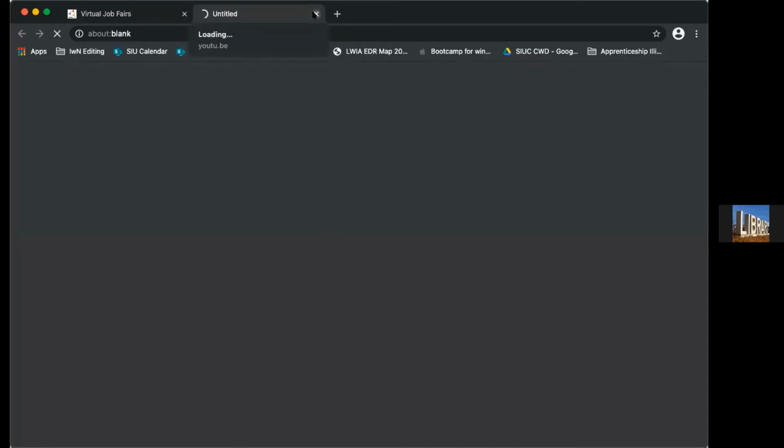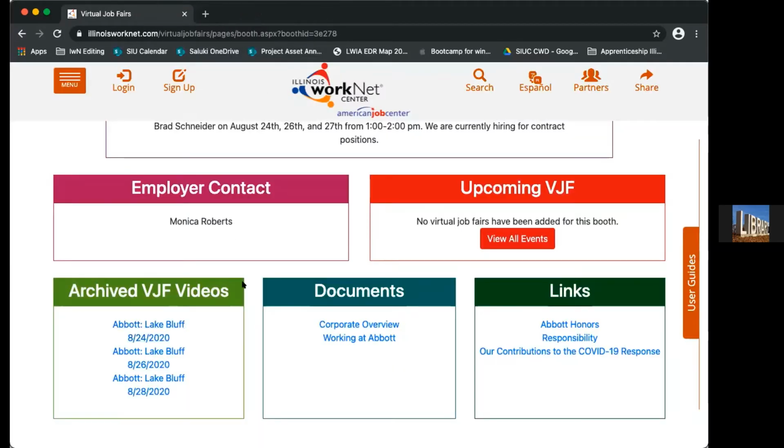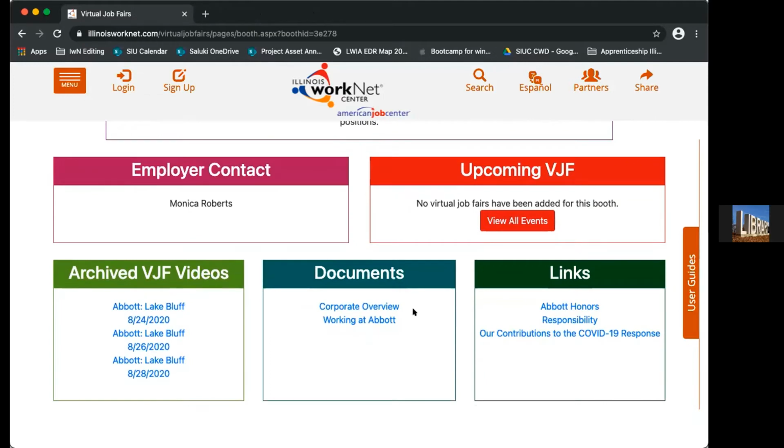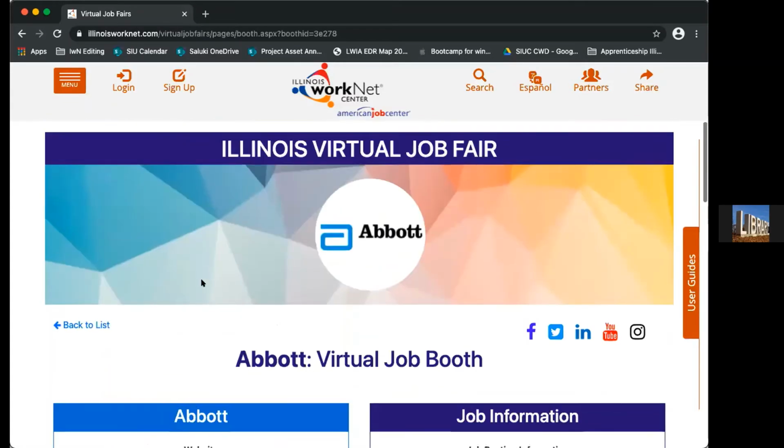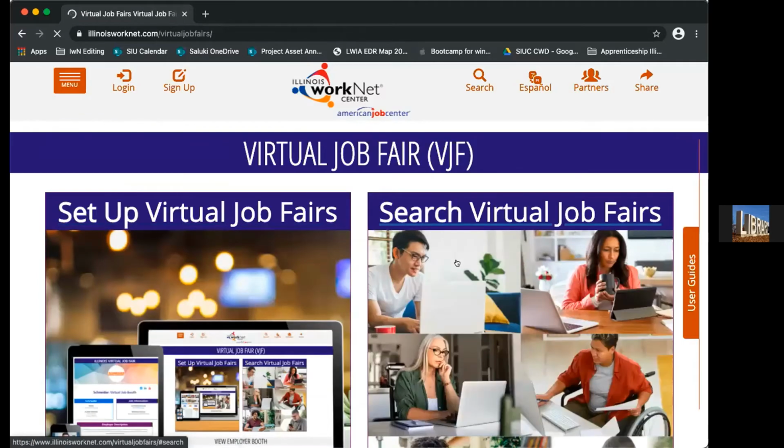This is my internet connection perhaps not working properly, but under the document section, you can see that they've included some handouts with a corporate overview, working at Abbott, and what to expect there. We also have links to their website about honors, responsibility, and the contributions they've made in response to COVID-19.